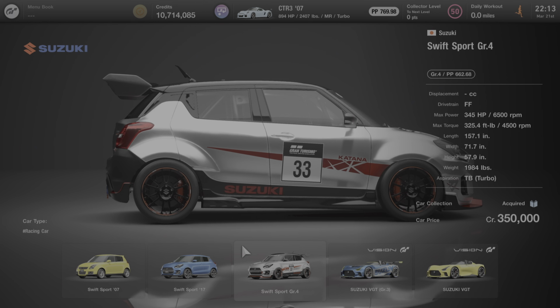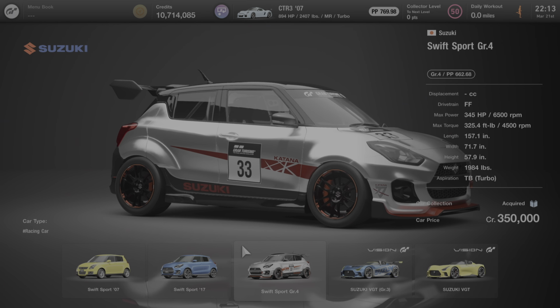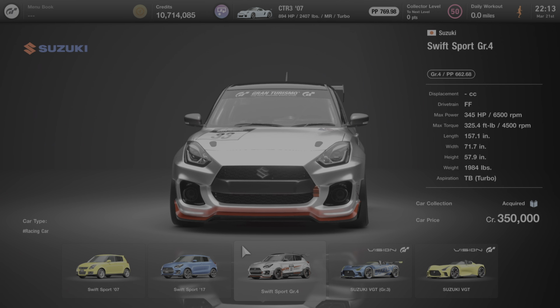Hello everyone, and welcome to another edition of All About the Cars of Gran Turismo 7. In this video, we're going to learn all about the Suzuki Swift Sport Gr.4 race car.